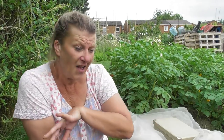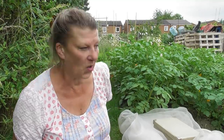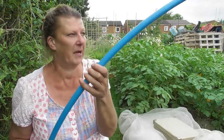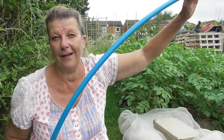The other pest almost everyone has an issue with is pigeons. Pigeons love brassicas. They'll peck, peck, peck, and again, they can shred a whole bed overnight, it seems. So I'm going to put nets over them. Firstly, I need something to hang my nets on, support my nets, as it were. And I've got this blue plastic piping. It's water piping. You can buy it from any builder's merchants, or be like me and get it out of a skip.